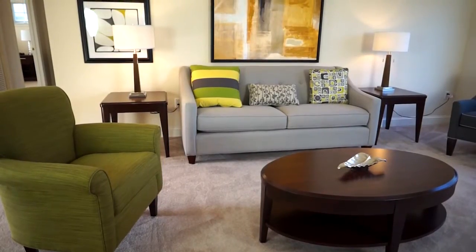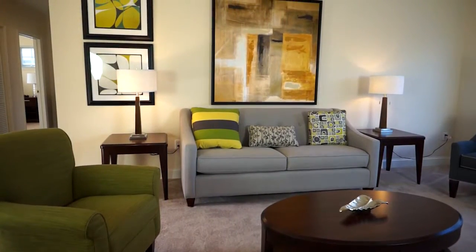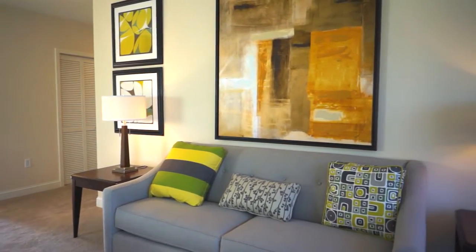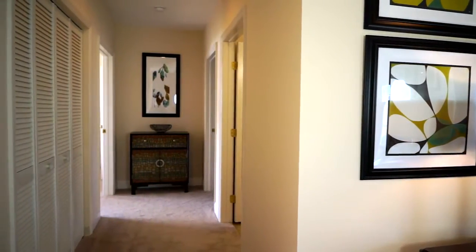Today we'll tour the newly renovated Washington model. The Washington is one of three cottage plans that are available here at Stonebridge. The spacious Washington model offers nearly 1,500 square feet and includes two bedrooms and two full baths.